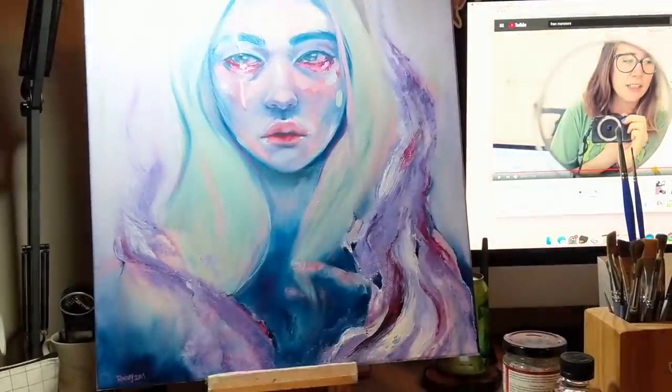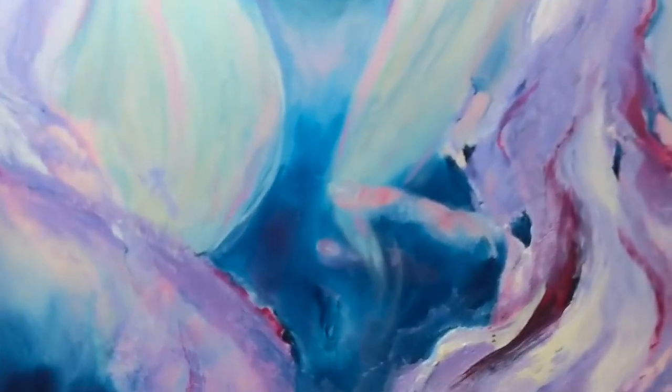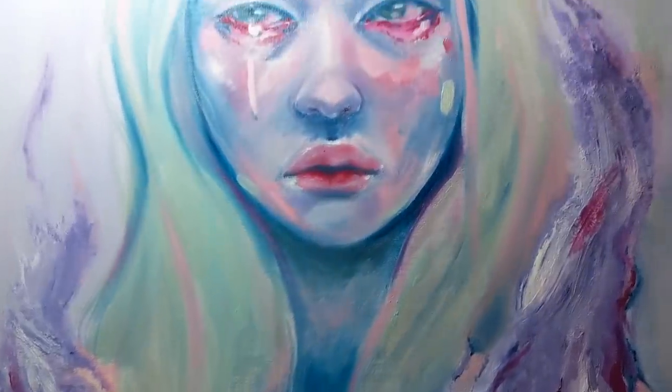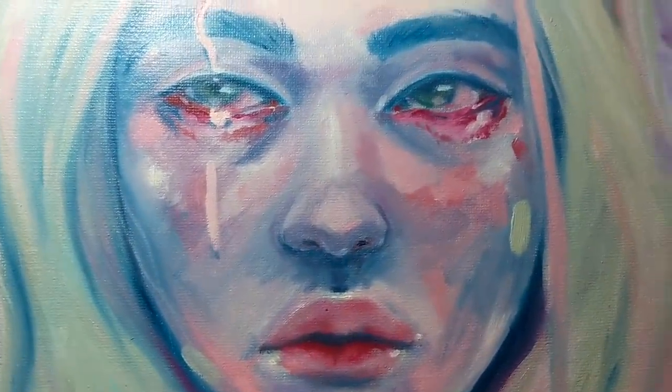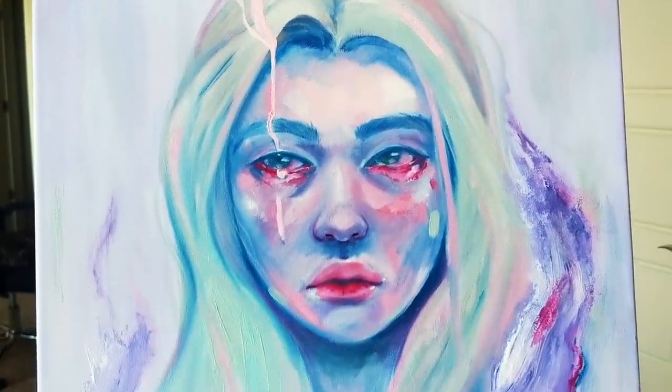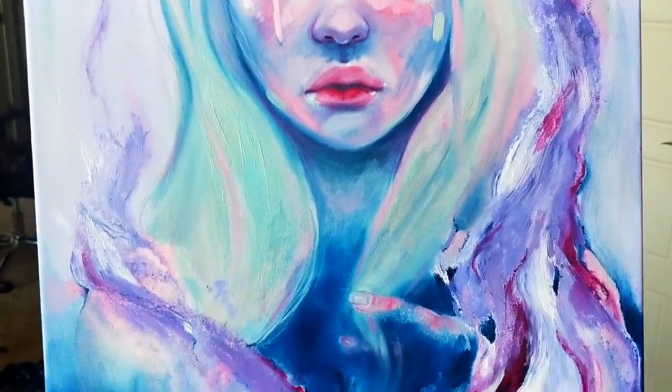I also finished that oil painting that I was working on last month, so that's finally done and listed up on the shop. I'm not sure if anybody's going to be interested in purchasing it because it's a much higher price point than what my artwork usually is. It came to a little over $300, but that's up on the shop if anybody does want it.